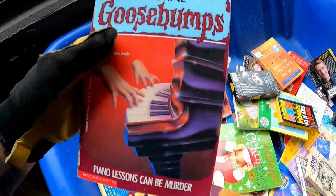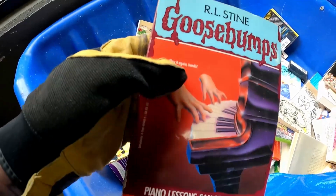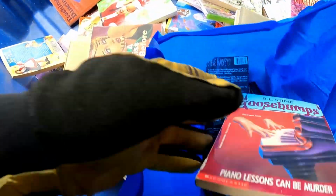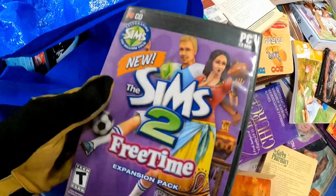But personal score time, I don't think I have this one. Piano Lessons Can Be Murder. I remember this one. Number 13. Let's go. Let's go. It doesn't sell insanely fast, but Sims 2 stuff I take.